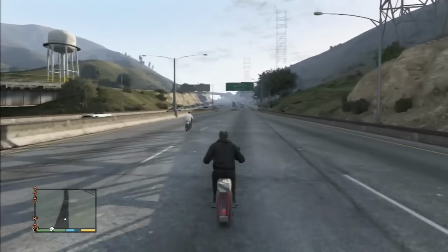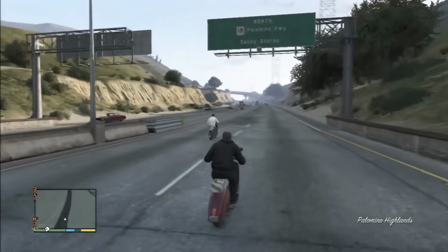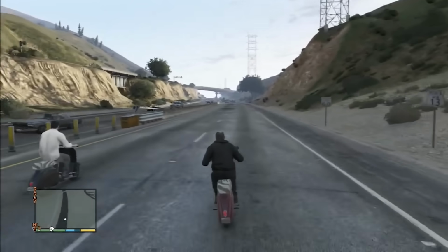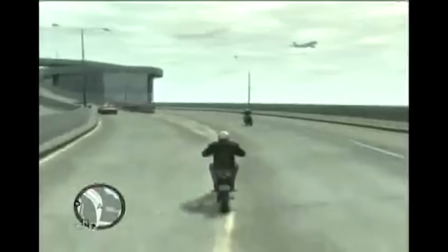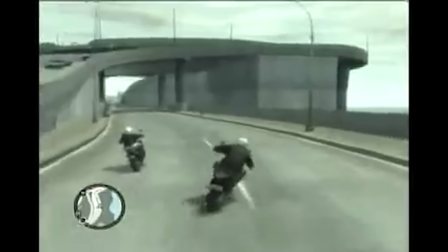Scooter Brothers! Where are we going today, Scooter Brother? Driving up Locksley. We are Scooter Brothers. We are brothers on scooters.